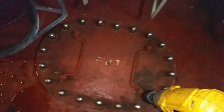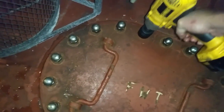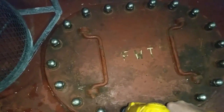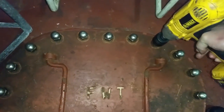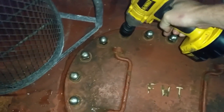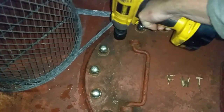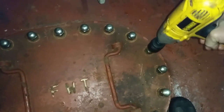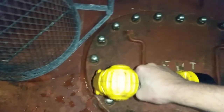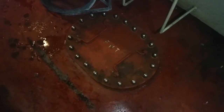Okay, so I got the lid on here, the bolts are loose. So I'm gonna use my trusty wrench here. We'll tighten it up. Guys, we're all buttoned up on the port side. Halfway done.